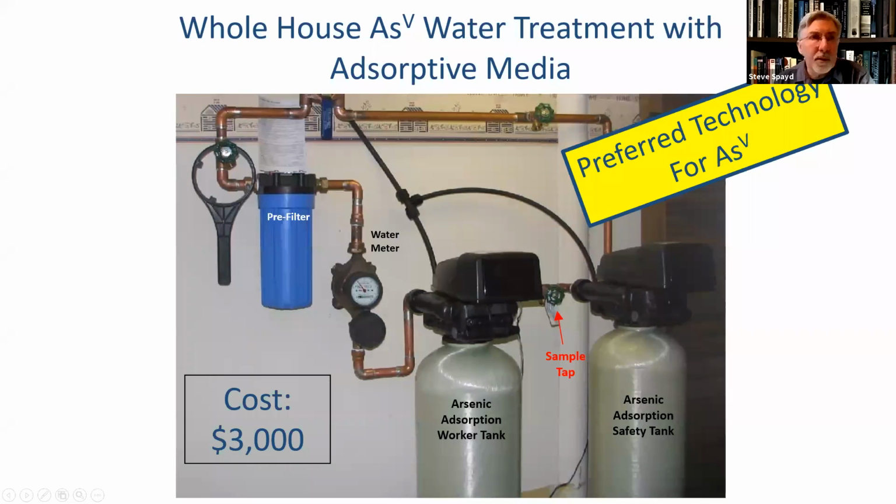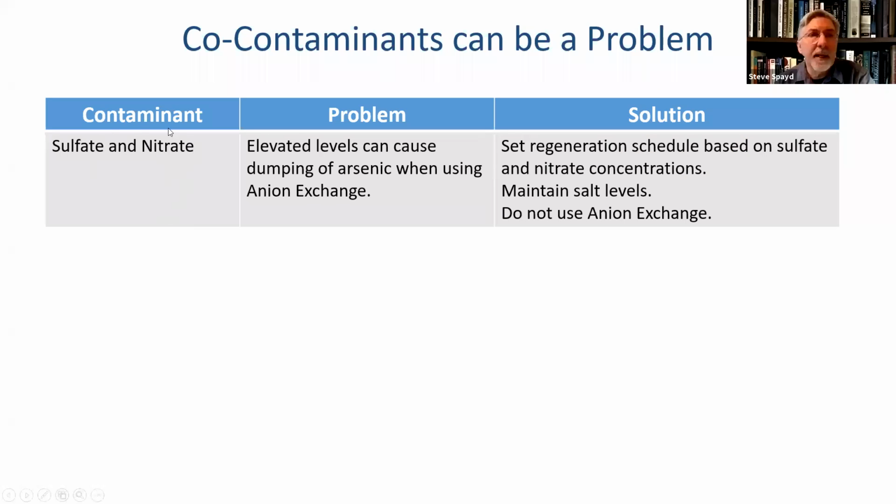What co-contaminants can cause problems? Well, sulfate and nitrate, because they're anions. Elevated levels can cause dumping of the arsenic when using anion exchange. So what's the solution? The regeneration schedule should be based on the sulfate and nitrate concentrations. Maintain the salt levels. So if you can't do either of those two things, do not use anion exchange.